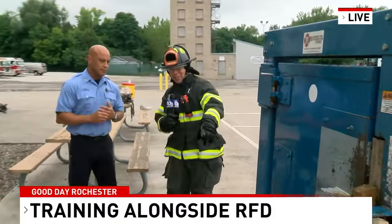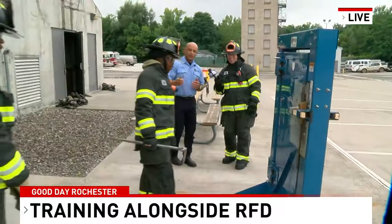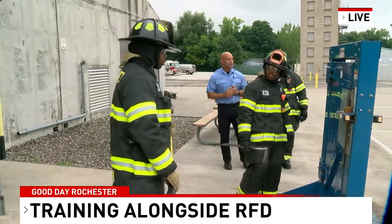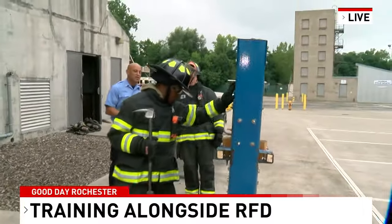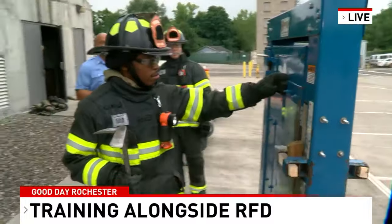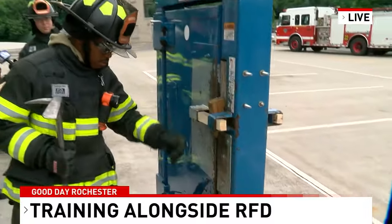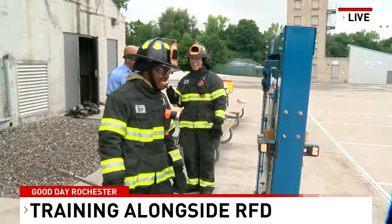Can we see the demonstration right now? Yes, firefighter Hayes and firefighter Denmark Brown are going to demonstrate an outward swinging door. He's going to come up to the door and size it up. He's going to see its hinges. It's an outward swinging door. He's going to make sure that it's locked. It would be very embarrassing if you forced a door that wasn't locked. Yeah, you want to try before you pry.